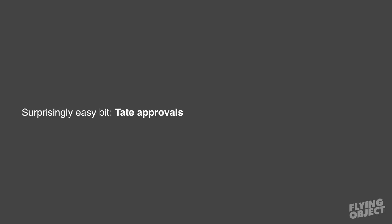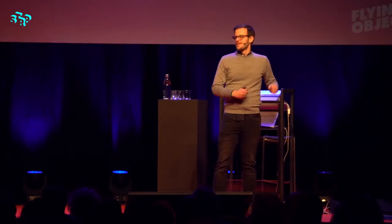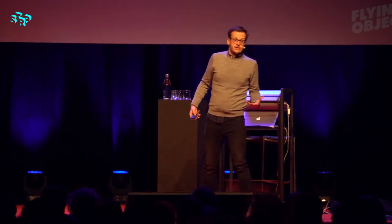But the easy bit was working with Tate. Surprisingly enough, they were really chilled out about us taking these paintings, which are worth who knows what, and putting them into a space and surrounding them with smells and things like that. They were really chilled out. So that was nice, to work with an organization which is so open to its own collection and so open to us interrupting its gallery space.